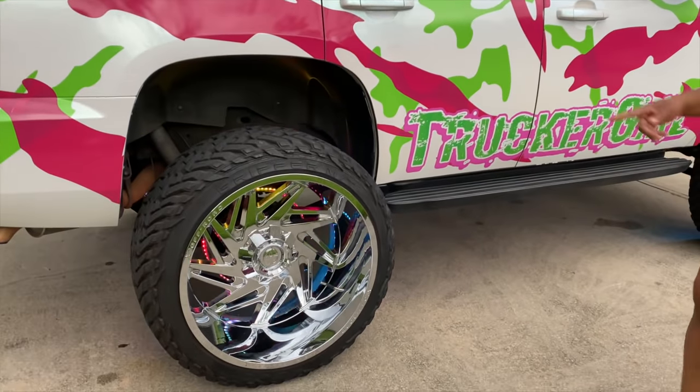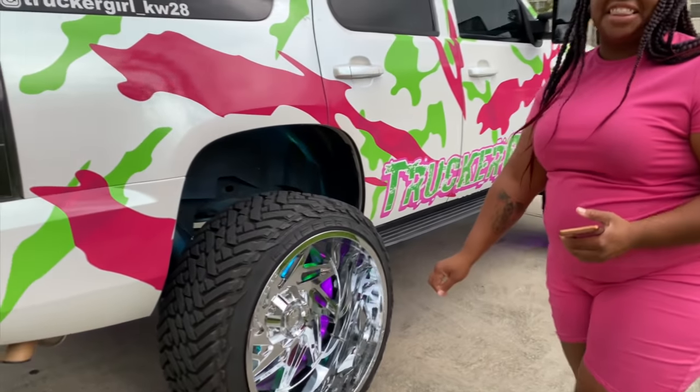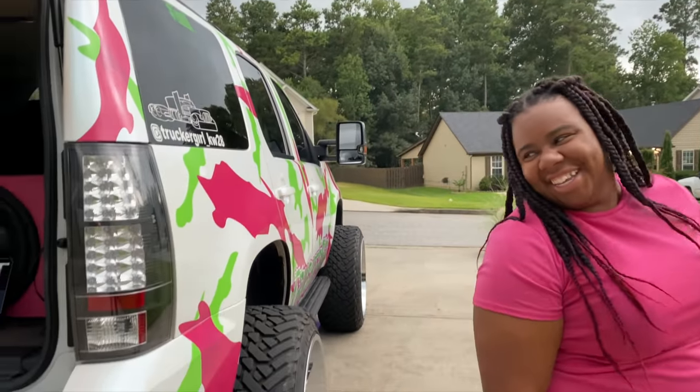Yeah, you can't do that in Atlanta. I be all in Atlanta like that. Are you serious? Yes. Wow, that's crazy. Everywhere. Well, Atlanta police, they sweet. I guess they think they like love the truck. Exactly. Leave you alone, you know? They see you're female, so they ain't gonna mess with you about it.